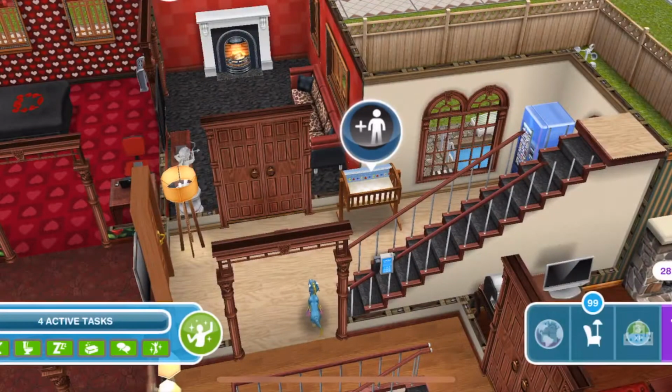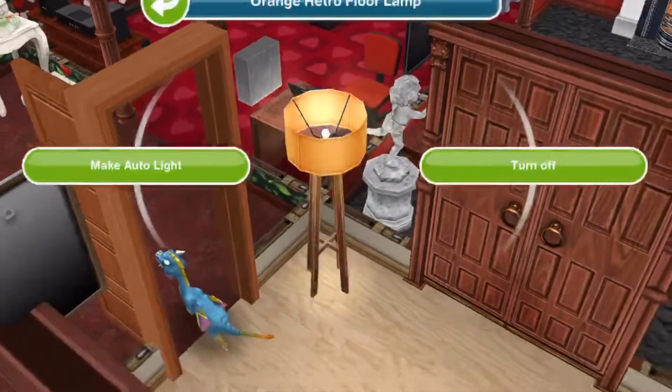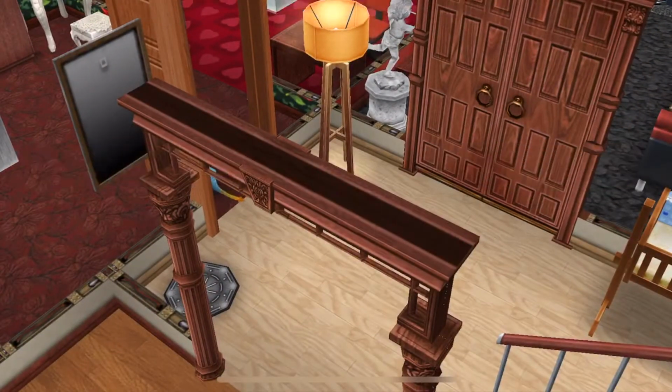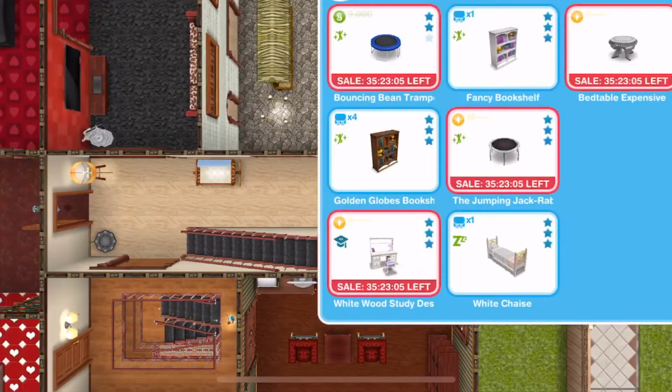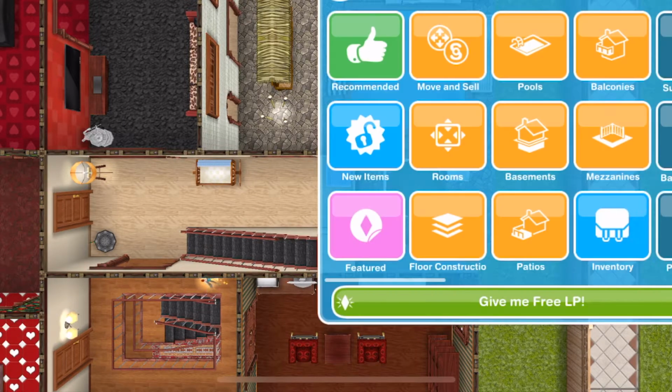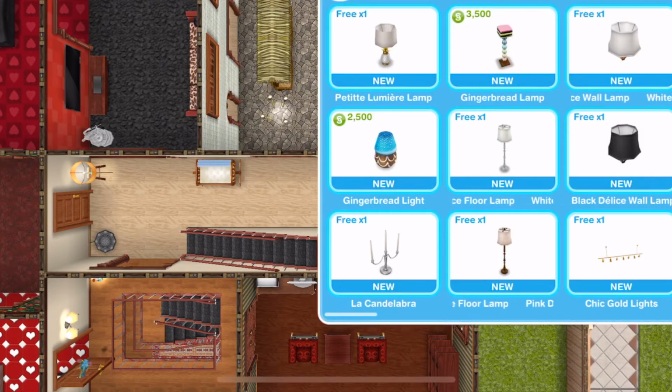I also did a Daria house and a Jane house, which my pregnant Sim right now is based off. Jane Lane is one of the characters from Daria. So that's what this is from. So that's that.